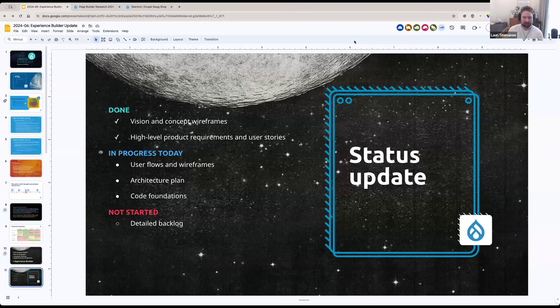So we will know exactly that these are the parts that we can leverage from layout builder, and these are the parts that we can probably take from paragraphs. We have some ideas around that already today because we know roughly what the vision is and the direction that we're taking, but solidifying those is a little bit challenging before we've defined user flows and wireframes in more detail.